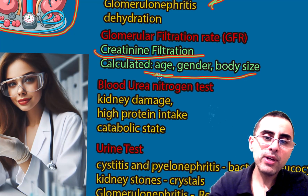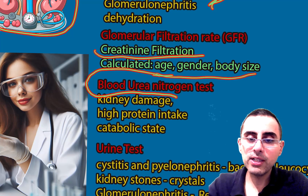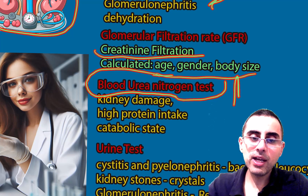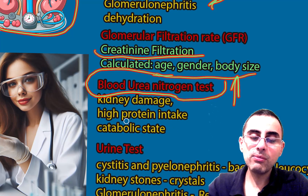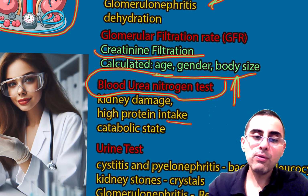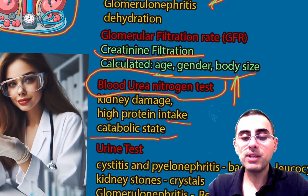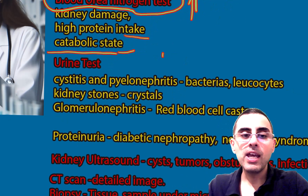Another test we have is the blood urea nitrogen test. It's also a waste product of the body and needs to be excreted from the body, and if there is high urea in the blood, it means that we have kidney damage. Sometimes if a person intakes too much protein, urea can be increased in the blood. Also, if the body is in a catabolic state, for example after intense exercise, blood urea nitrogen can be elevated, or during starvation, for example prolonged starvation.